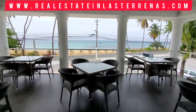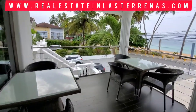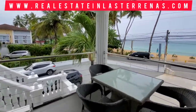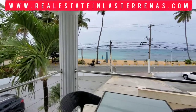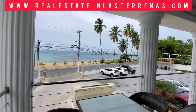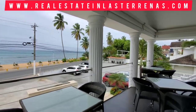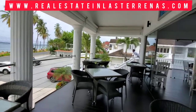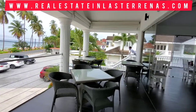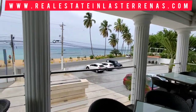So look at this amazing oceanfront terrace that you would have access to. Beautiful Punta Papi. See the sailboats out in the distance. Now today's a little bit of an overcast day. Typically that is the most turquoise blue water you will ever see in your entire life. It's a beautiful beach and you're just seconds from the city.